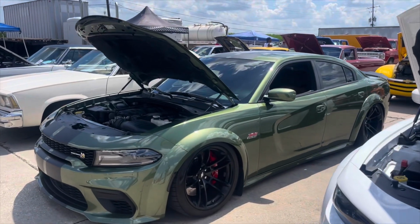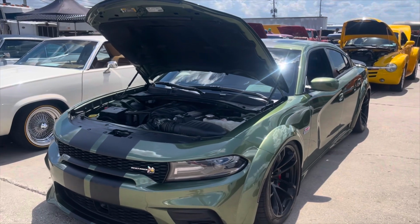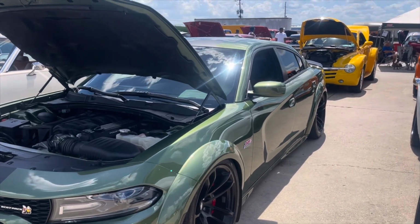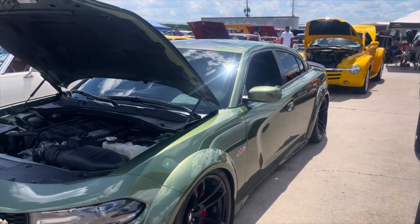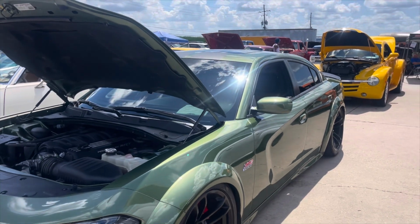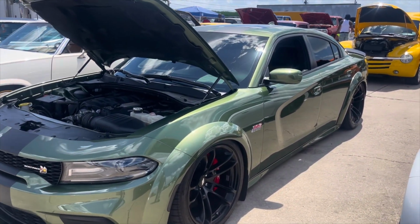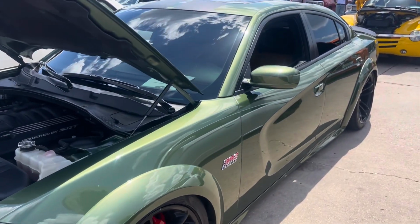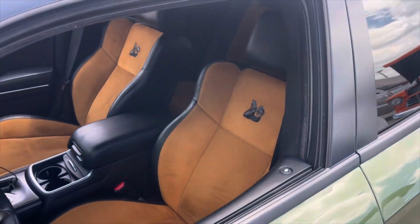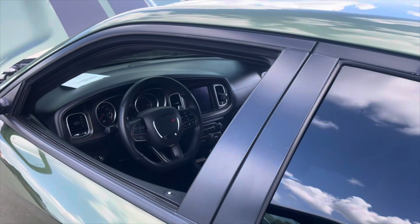And here's one here. Looks like we got a green Charger Scat Pack. 392 horsepower. It's really well kept. I can't say anything about it other than it's a sedan. But it's a sedan with a sports car complex. So it's an absolutely beautiful car. Check out the interior right here. Can't beat that.